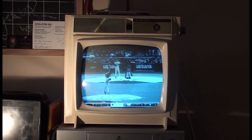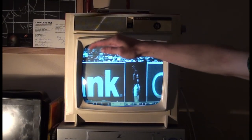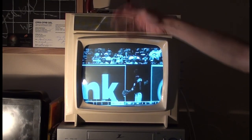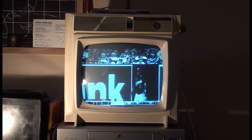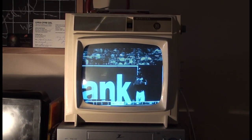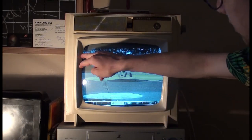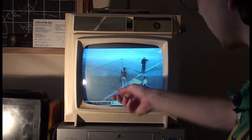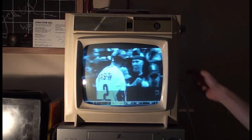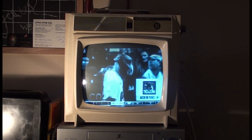The vertical linearity is set wrong when you overscan, when you cut off the black bars so that they're up here and you don't see them. You're supposed to be able to see them, and on this one I can't because the vertical linearity is all stretched out. You can sort of see it up there, but I don't see it down there. And if I adjust the vertical slightly, it'll move up, and then it'll lose control and get vertical roll.